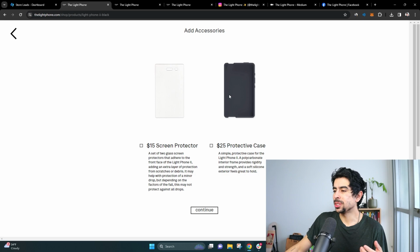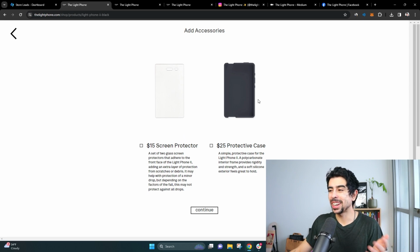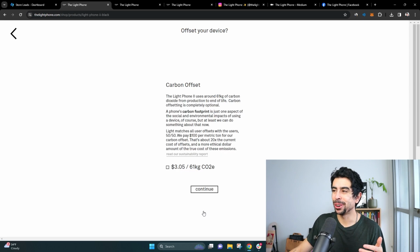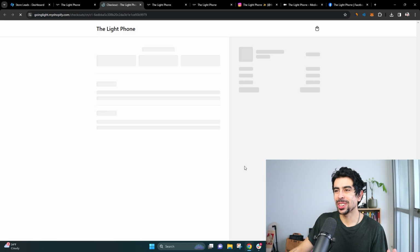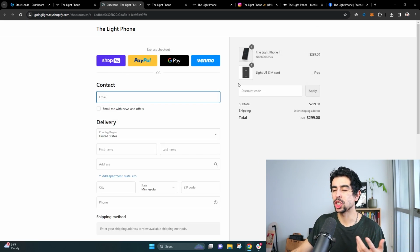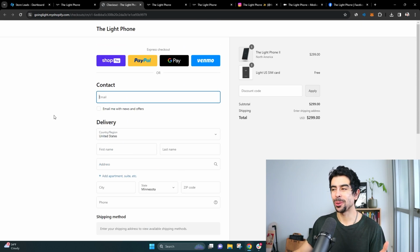So as you see, they have a very seamless buying experience where they upsell you on a screen protector, a protective case for the phone. You can even offset your device. You can donate a little bit of money to affect your carbon footprint in a positive way. And then here's the checkout. I mean, it's just so simple. And then it takes you obviously to this Shopify checkout because they use Shopify. And that's really it. That's what this whole store is about.